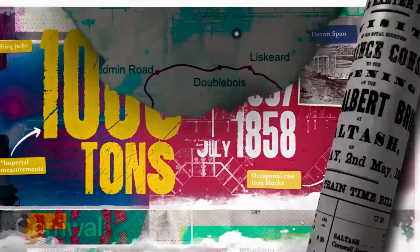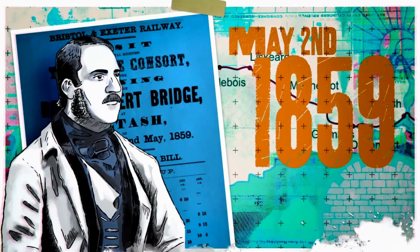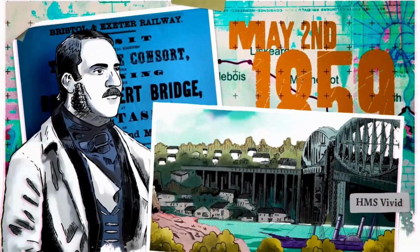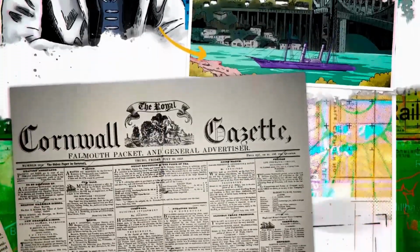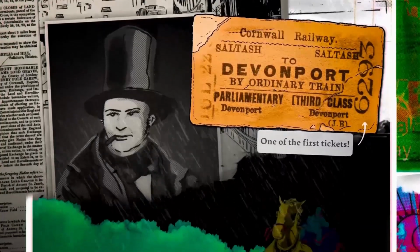On Monday the 2nd of May 1859, His Royal Highness Prince Albert officially opened the bridge to a large fanfare. Prince Albert walked across the bridge before departing for his return to Windsor. This bridge was extremely important to opening up Cornwall to the rest of the country. Changes to business and people's day-to-day lives were huge.